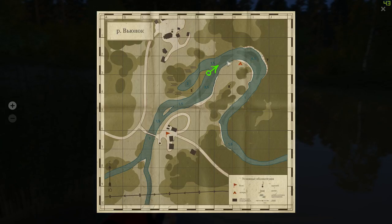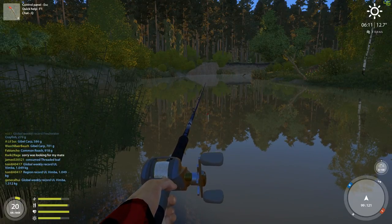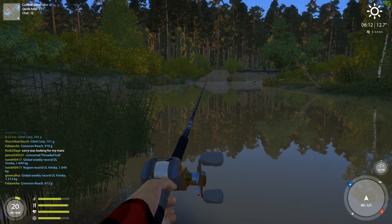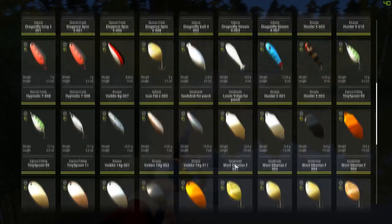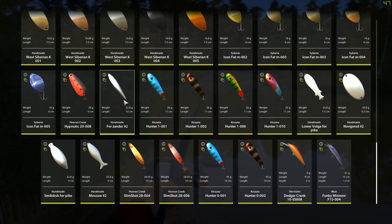Zander like to sit down in that little divot or whatever. And they like to go for things that are silver and thin. And sometimes even pink works very well, especially if it's nighttime. So let's switch our bait here, because our lure is not going to work. I have one here that works real well for these guys.